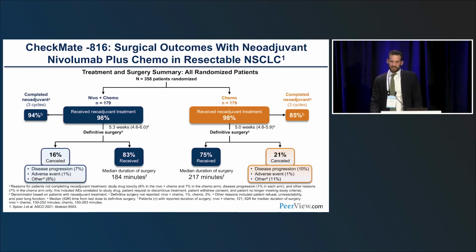In terms of the treatment summary, I think what's very compelling is that 98% of the patients in both arms went on to the first cycle of neoadjuvant treatment, and 94% completed all 3 cycles in the chemoimmunotherapy arm. That was numerically superior to the 85% who completed chemo.